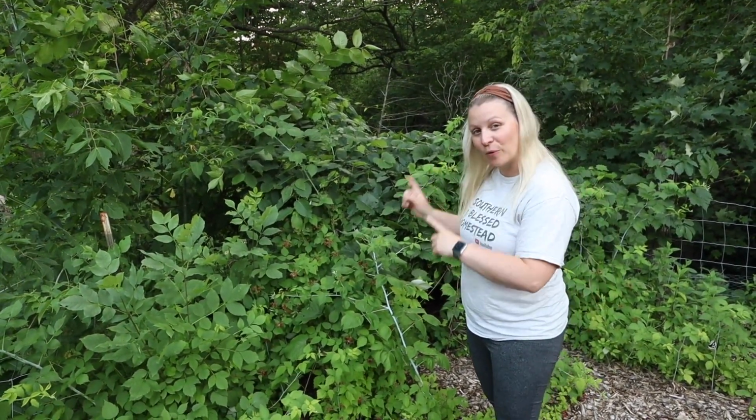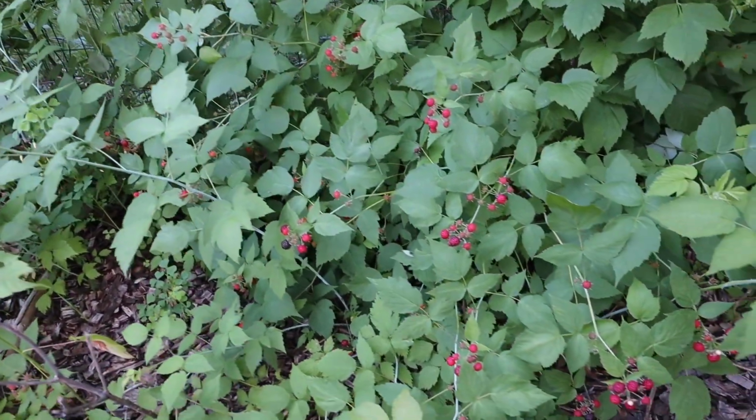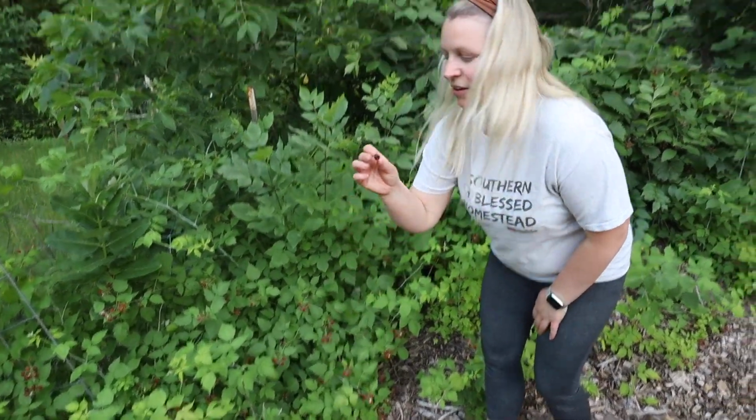All right, so the kids told me that I had to check the back of the garden because our wild black raspberries are coming in. And this is an area where they always come in first. I don't know what that is. The sun, the shade, the rain, I don't know. But we've got our first wild black raspberries of the year.